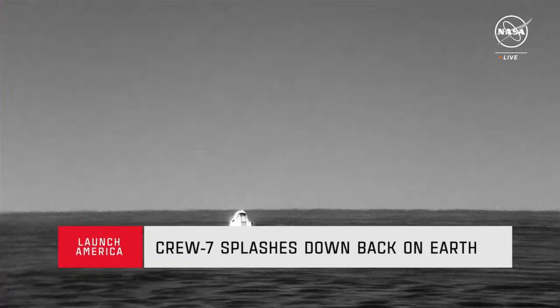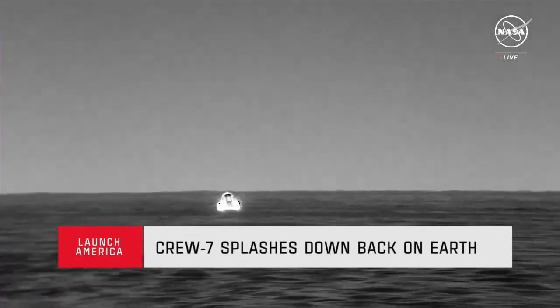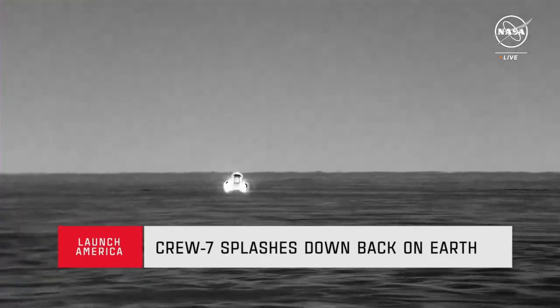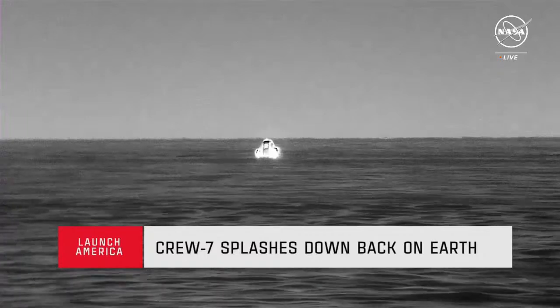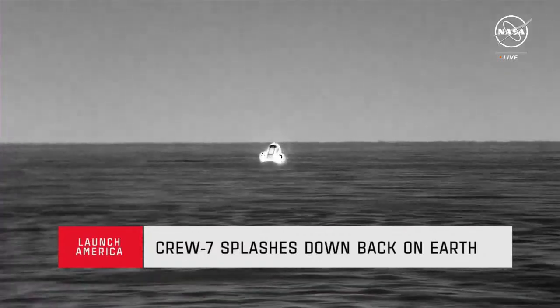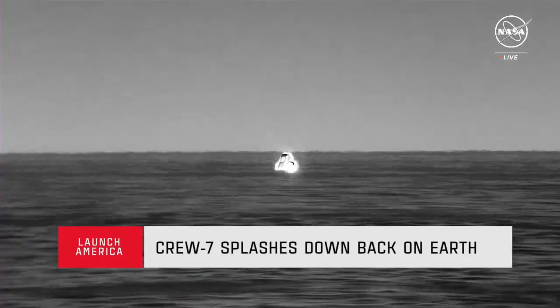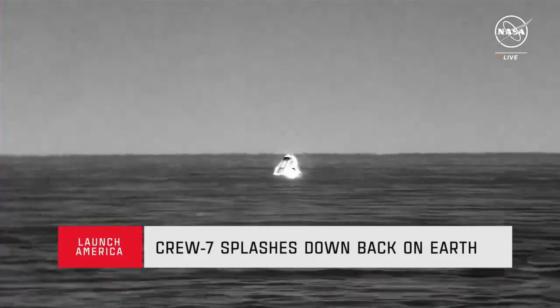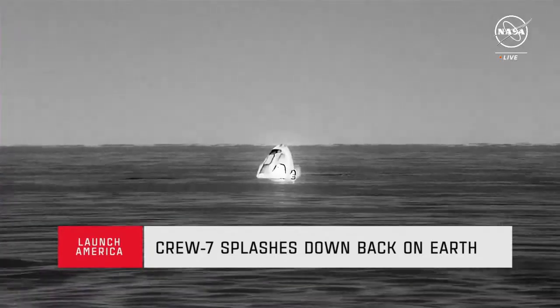The SpaceX recovery ship and team has been waiting for Dragon splashdown, and they are now making their way to that splashdown site. Yeah, it's so exciting to see Crew 7 back on Earth after 199 days in space. They splashed down at 5:47 a.m. Eastern Time, and the teams have been ready and waiting about 3 nautical miles away in preparation for splashdown.